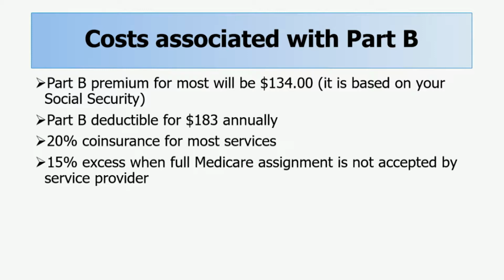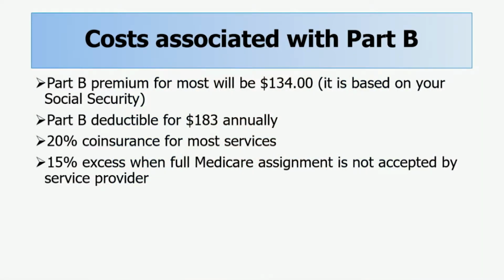For example, if you go to the doctors and you have met your $183 deductible, and your office visit is $100, Medicare would pay $80 and you would be responsible for $20. We also have what's called a Part B excess charge, and this is when a provider does not accept Medicare's assignment. So that initial $100 office visit, you may actually be responsible for paying $35 instead of just the $20.